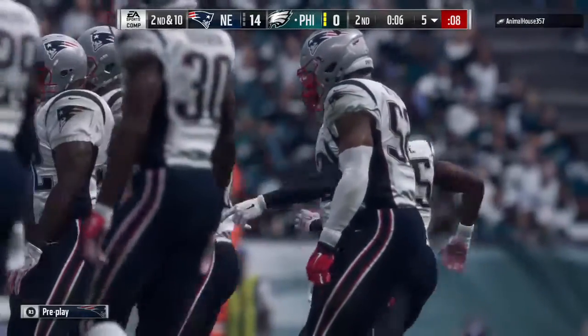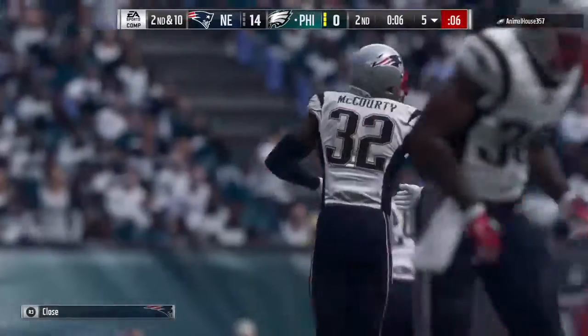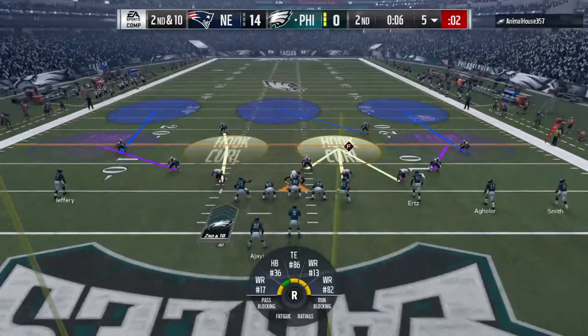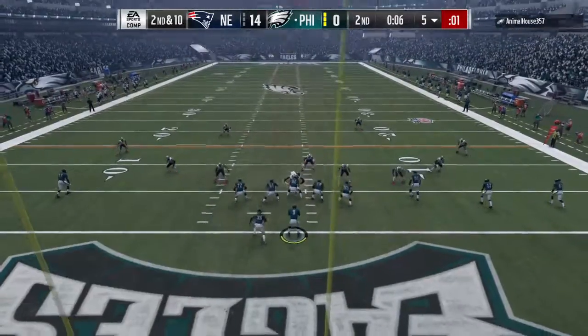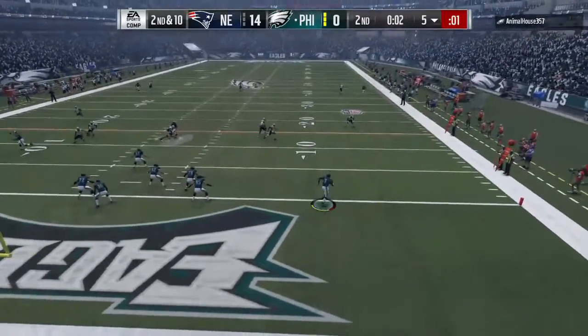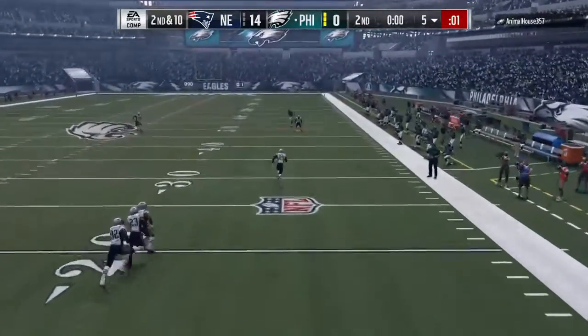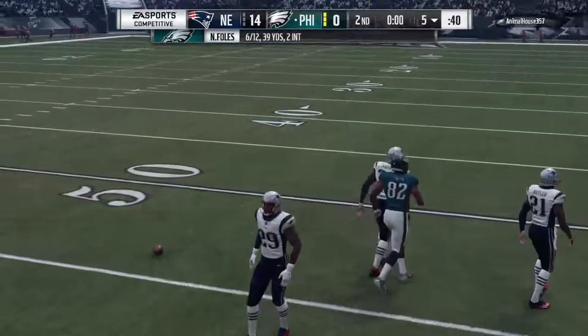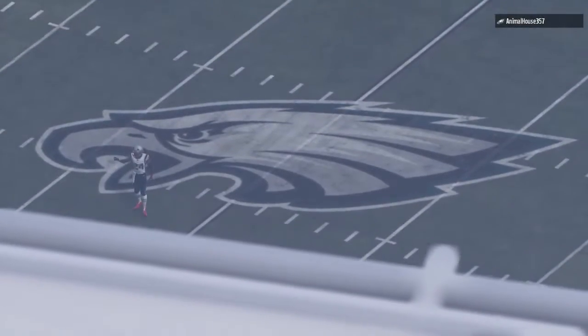And on 2nd and 10 now. They just do get the play off as he'll look to throw. Escaping the pressure right. On the run, he'll let this go deep right side. And they can't get the long connection as it falls incomplete.